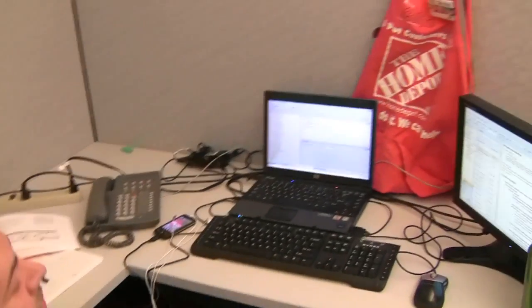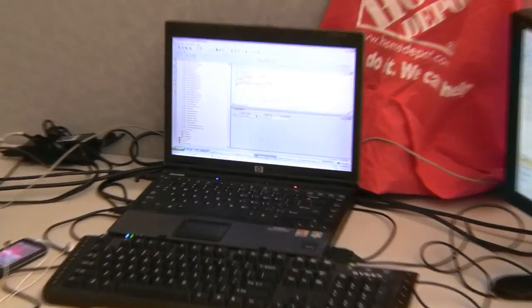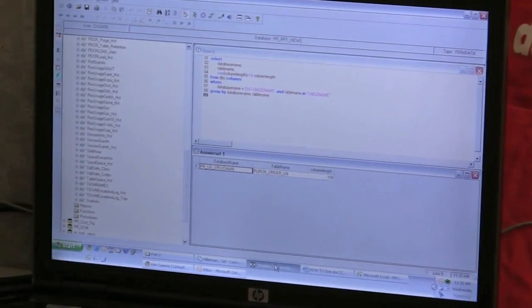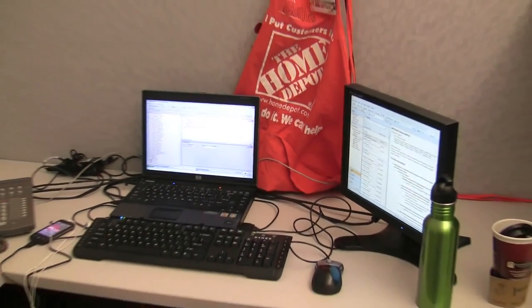I'm querying Teradata right now. Awesome. What's Teradata? It is an enterprise data warehouse. Okay. It's where Home Depot stores information about inventory, customers, sales, purchase orders, pretty much everything. And you've been working on this since the beginning of your internship? Yes, I've actually been in charge of profiling data, coming up with sizing requirements, basically anything about the supply chain.